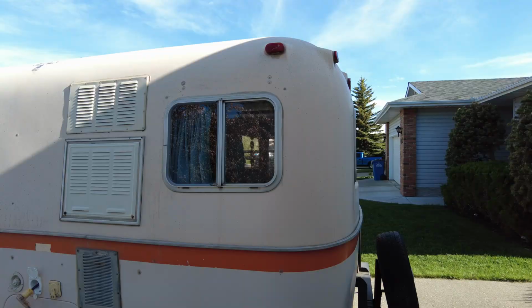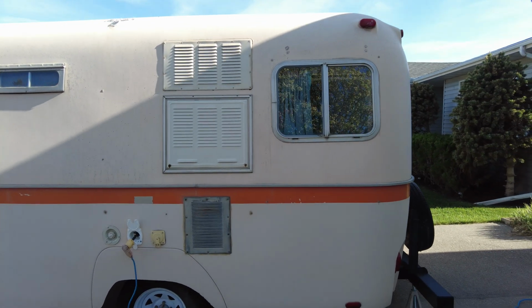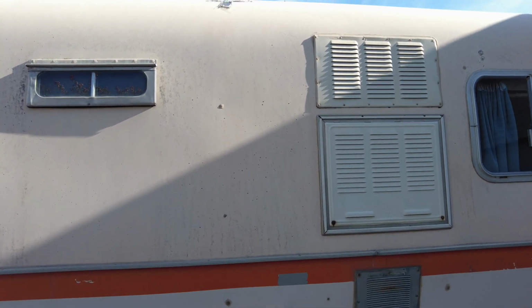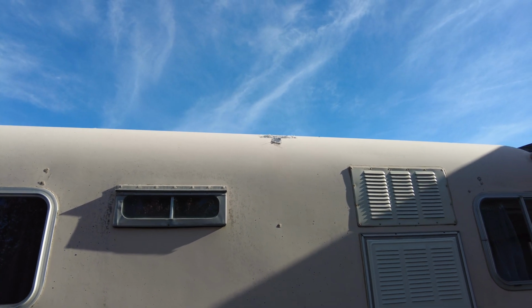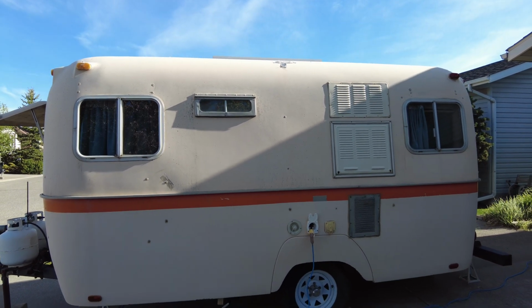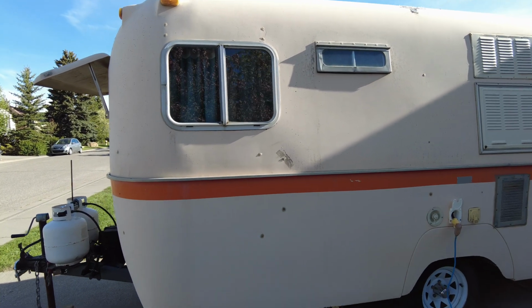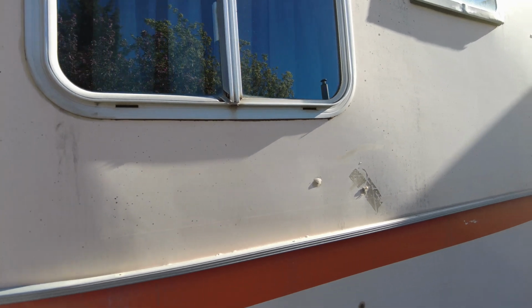So moving down the driver's side here, it has the original orange Boler stripe. Again, fair amount of grime. Don't worry about that duct tape on the roof. Previous owner had it on her driveway and had Christmas lights hung on it and forgot to remove that section of duct tape. So that's not covering a crack or a gap.